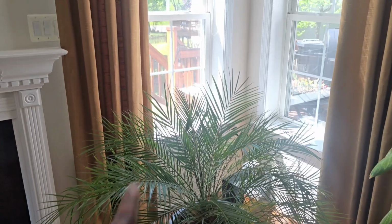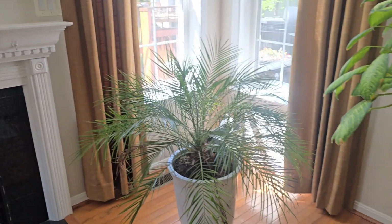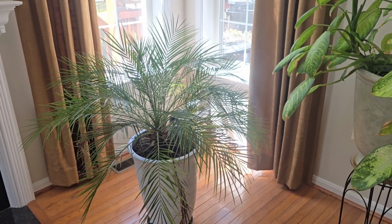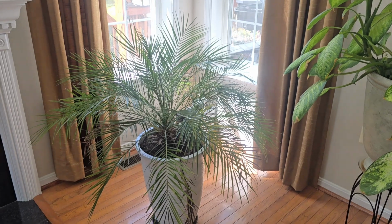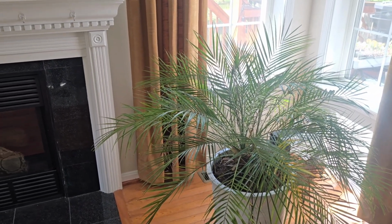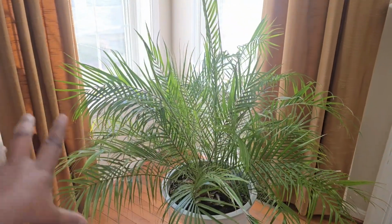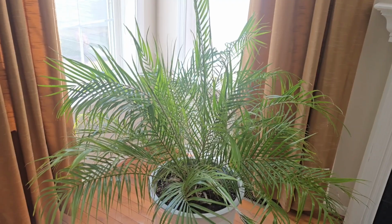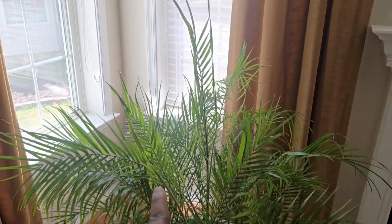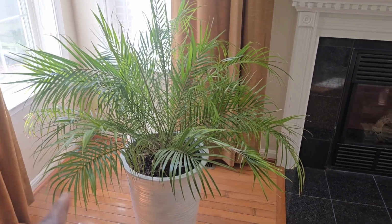So I opened both of the windows so the sunlight can come in and hit these two plants. The most sunlight they're going to get is during the morning. In the afternoon, like now, the sun is starting to shift, so it gets the glare but not the heavy sun. This one in the morning has full sun in this corner. If you look carefully, you can see it's putting out a lot of new shoots, because it's getting a lot more sunlight.